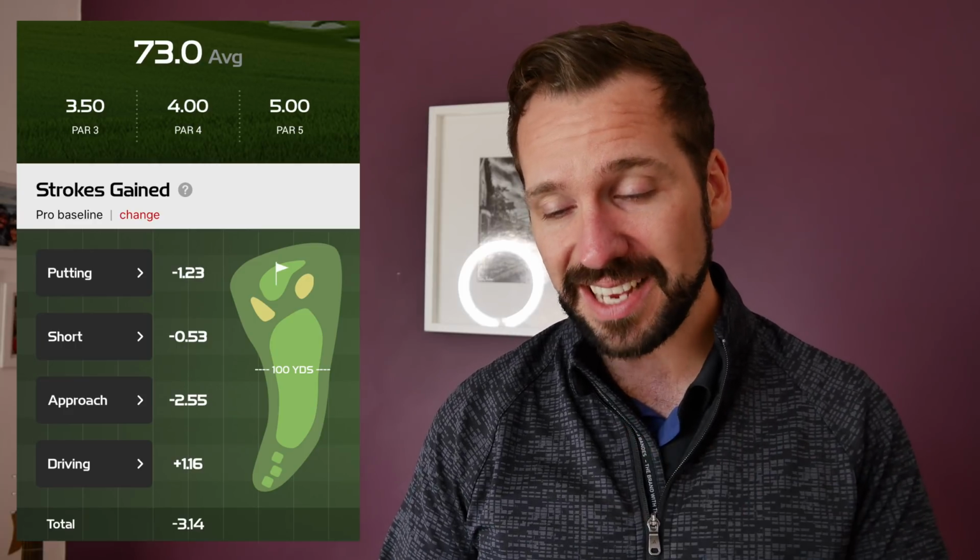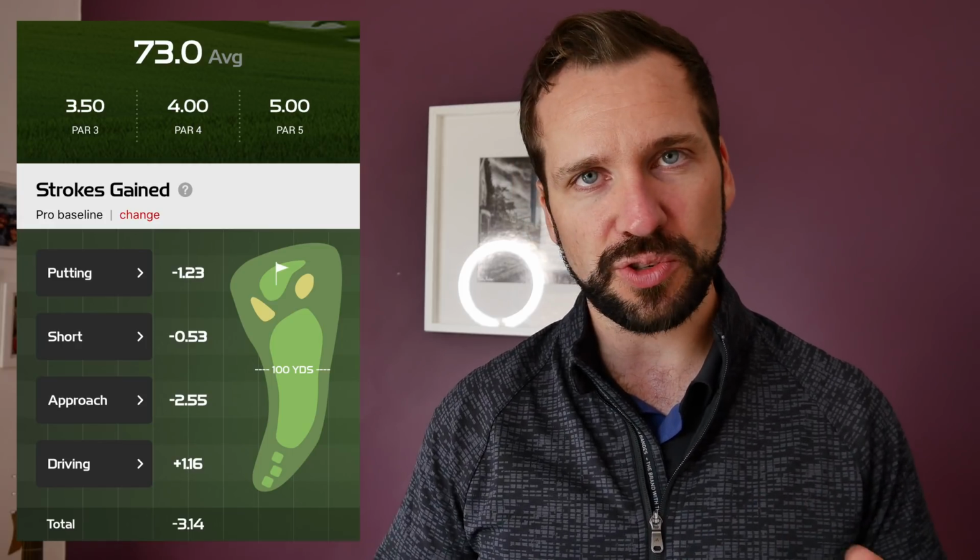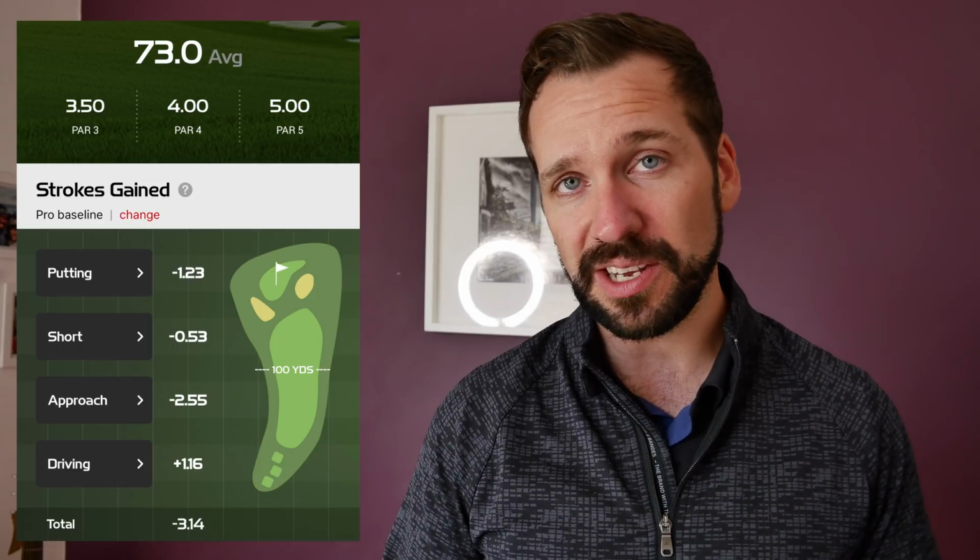My driving was excellent, so I gained quite a lot of strokes on the field. And again, finding the fairways put me in such a good position to actually try and get it onto the greens, these ridiculously massive greens.